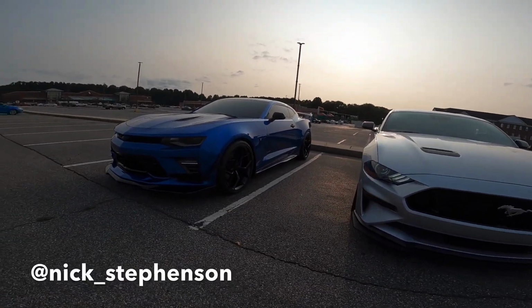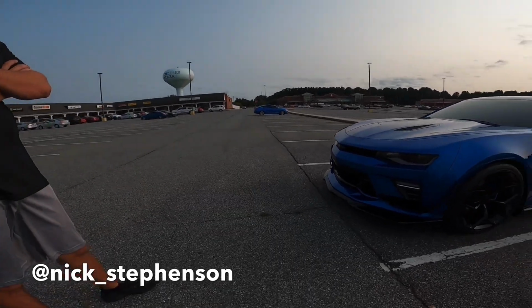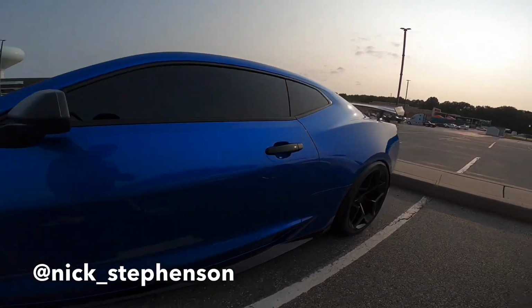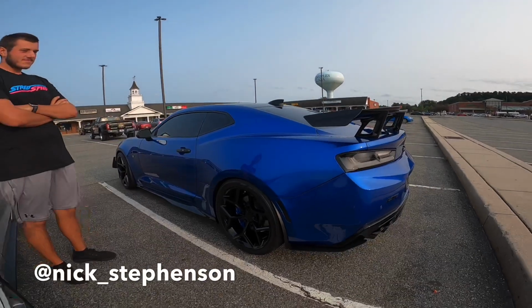Yeah, it looks good. So what do you got going on? Like the ZL1 Aero and all that stuff? Yeah, I just went with ZL1 Aero. I like the way the splitter and the side rockers look. The spoiler's pretty sick. Yeah, it's nice. It doesn't really help me unless I'm doing some back roads, some road courses. Yeah. Corsa. Can't go wrong.